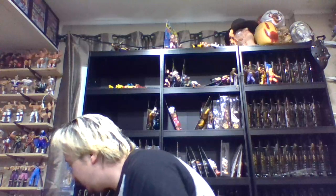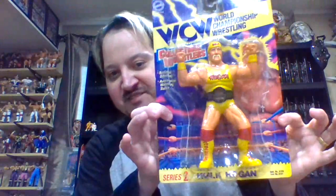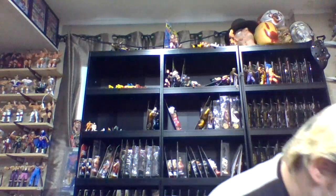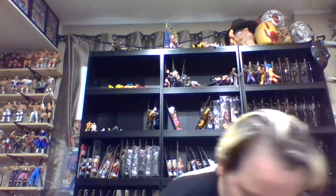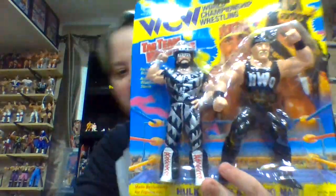Alright, so, the Hogan figures. So we looked at Hulk Hogan from the first box set, and this was the Hogan from the 2-pack. This is him on single card. Alright, sticking with Hulk Hogan. Another 2-pack of Hogan and Macho Man.